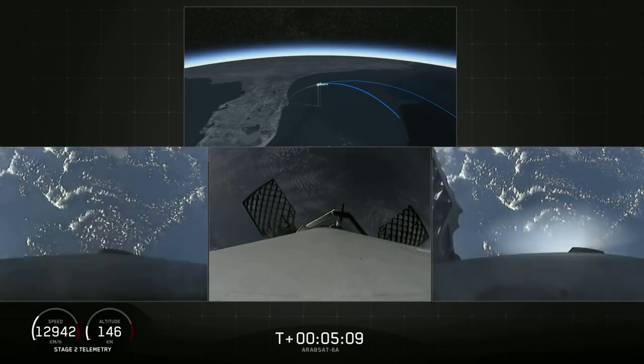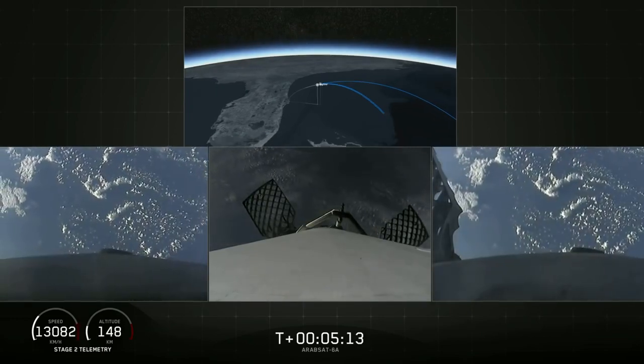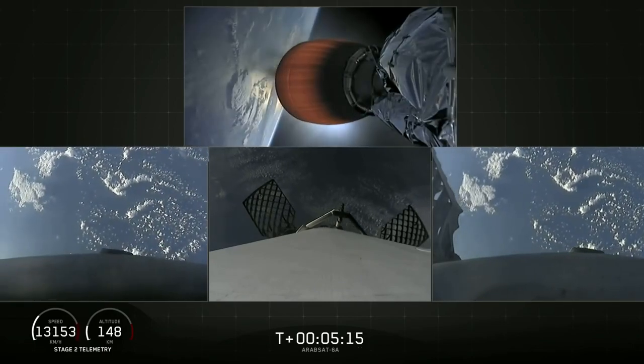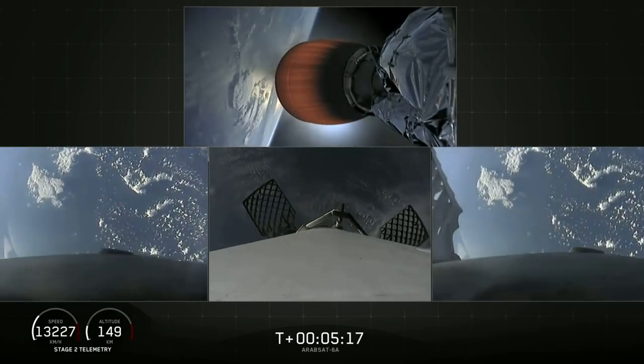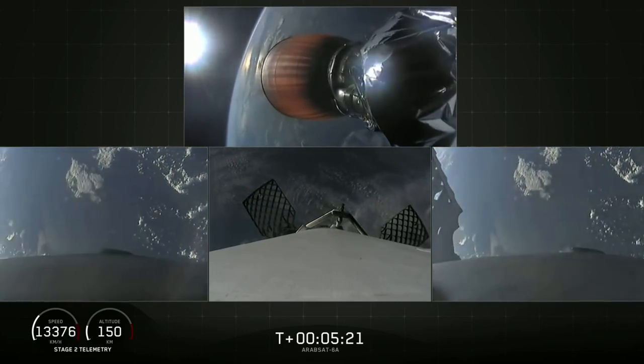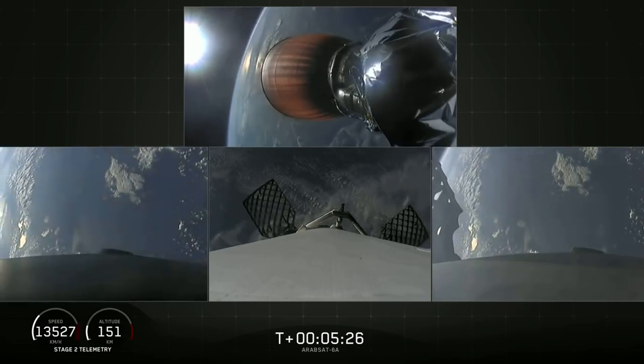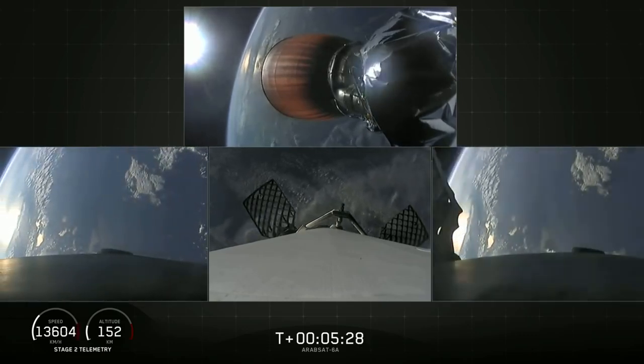In just a few minutes, the side boosters will execute an entry burn, followed by a landing burn, and the center core will do much the same a few minutes later. Both burns are meant to slow the stage's speed down rapidly before landing. At the time of separation, the side boosters were traveling slow enough to turn around and make their way back to land at our side-by-side landing pads.